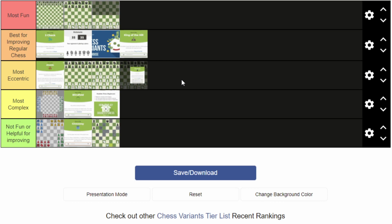Okay, so that's all of the rankings. And then the last thing that I'll leave you guys with: what I think is absolutely the most fun, I would say Chess 960, best for improving regular chess. That one's got to be King of the Hill, the most eccentric one of these eccentric variants has got to be atomic. Most complex could really be either one of these. Let's go with blindfold. And then the least fun and just the worst chess variant out there has to be petrified. So that's my tier list.